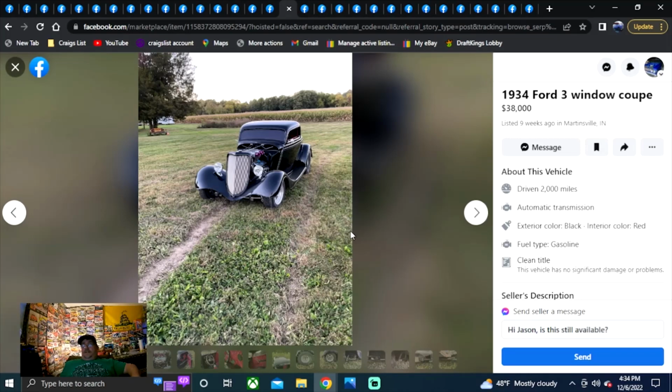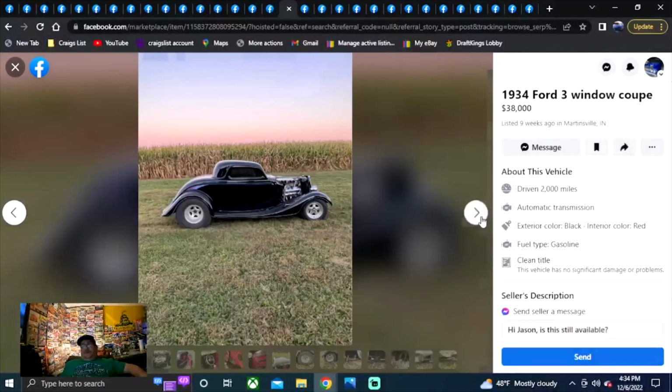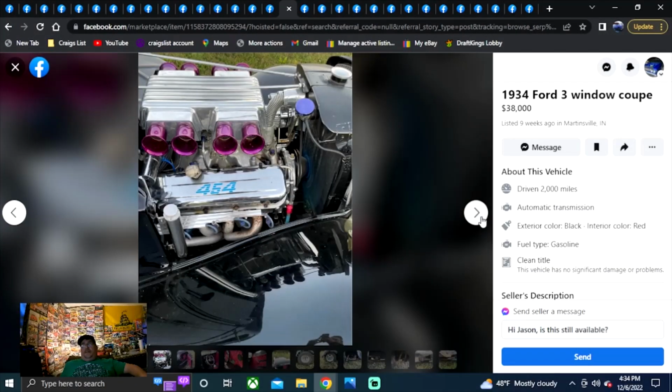I really didn't care for this search. I myself, I don't think I'd want one of these fiberglass cars, period. But that's me. 1934 Ford 3-window coupe, 38,000. For this kind of money, I'd go buy something else. I really would. I mean, for 38,000, we show on every episode, you watch Rounding Them Up a lot, you know you can buy a lot of cool stuff. Other than a fiberglass Ford kit body car with a 454 Chevy in it.